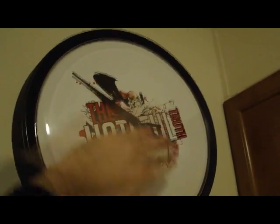A lot of people have asked me about this clock. This is a giant wall clock, okay? It's bigger than a foot. Take a look at the size of my hand compared to the clock. My hand isn't even half the bottom of the clock. I mean, it's over a foot wide.